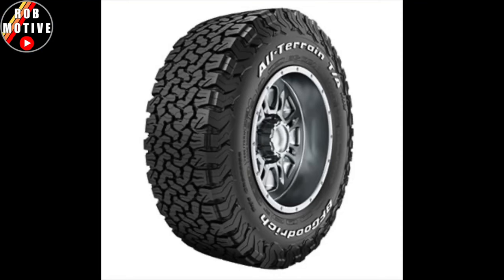The next one that I had were the BF Goodrich KO2s. There's actually another one. I guess I've had four or five. Were the BF Goodrich KO2s. Good looking tire. Not as good looking as the Nitto Ridge Grapplers or even the Falcon Wild Peaks. But nonetheless, a good looking tire, and I would say probably, arguably, the number one choice for anybody with a Toyota Tacoma out there. They're a good tire. I don't really have any issues with them at all.